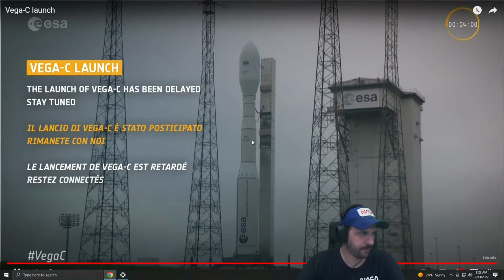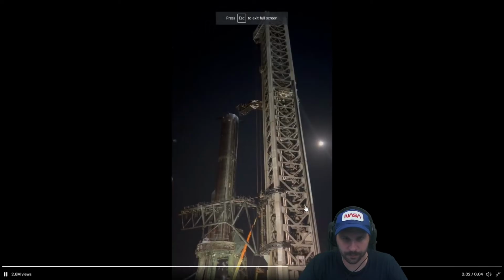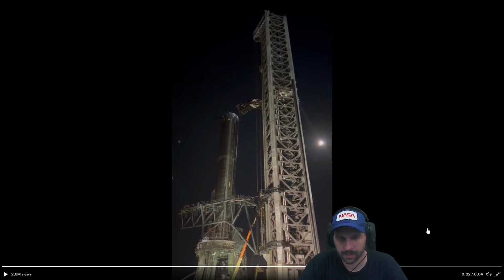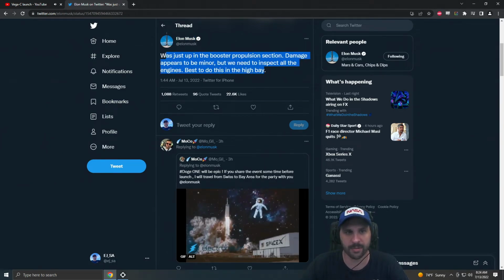So, in the meantime, take a look at this. Doesn't seem to be in too bad condition right there. Yeah, they need the hydraulics so they can get the booster off. The reply to this was just up in the booster propulsion section. Damage appears to be minor, but we need to inspect all the engines. Best to do that in the high bay. Yep, that's pretty much in line with what I was thinking yesterday.